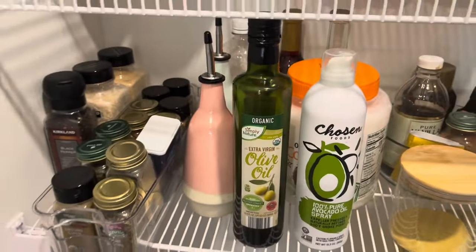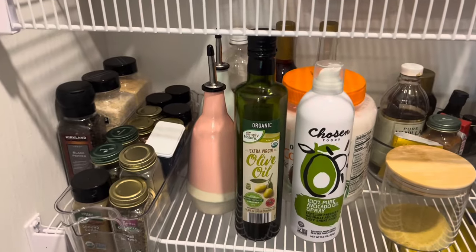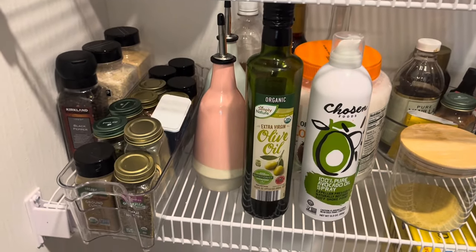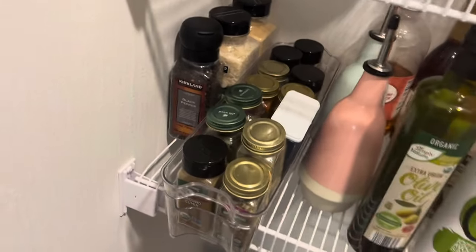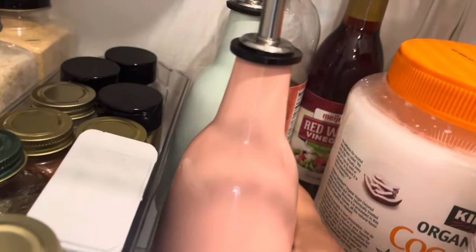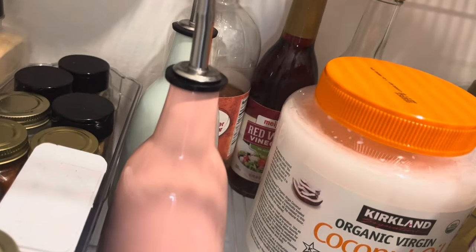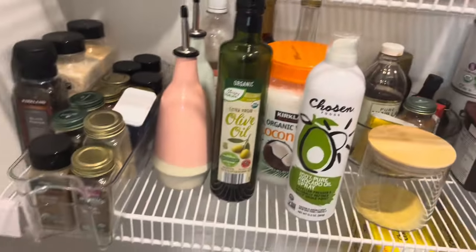And then I just have my oils to cook with, my olive oil, my avocado spray, coconut oils back there. And then I have balsamic vinegar, regular vinegar, apple cider vinegar, red wine vinegar. Those vinegars are just kind of shoved back there, I make salad dressings a lot. And so those are back there for me to just grab.